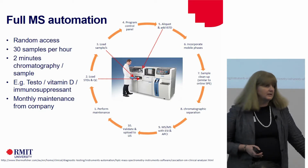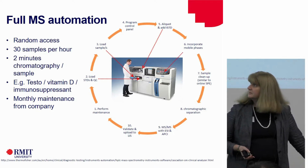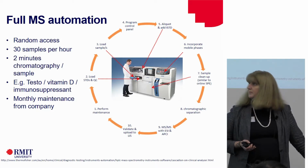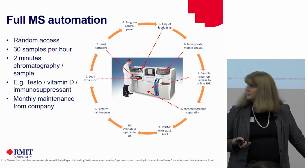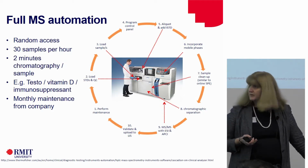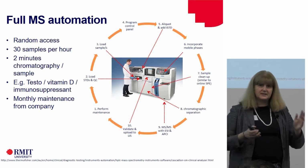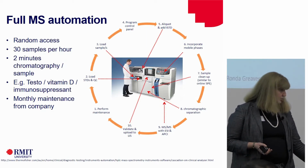And we look at the aliquots. It will automatically aliquot internal standards. Everything is closed in. We will incorporate the mobile phases, which are all on board and all from the same company. It will do an SPE cleanup, and it has its own specific column for the separation. And the mass spec will be ESI and APCI, as is what they're saying at the moment, and it's a triple quad. And then we have a validation screen. So we're becoming far more black boxed, but I don't think that's necessarily the space for this area, but it's one of the directions of the future.